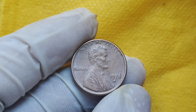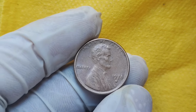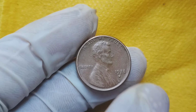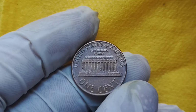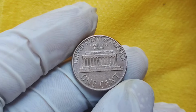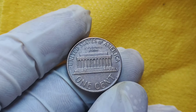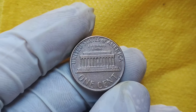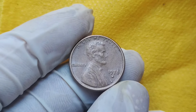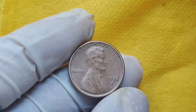Today, we're diving into what makes this rare 1978 D penny so special, how you can spot one, and why someone is willing to pay a fortune for it. Plus, I'll share a personal story about how I once almost threw away a valuable coin. Rookie mistake. So, grab your magnifying glass because by the end of this video, you might just be a millionaire. What's so special about the 1978 D penny?